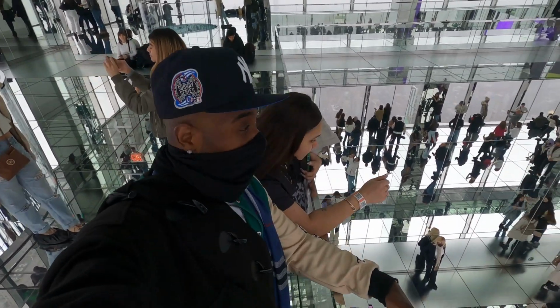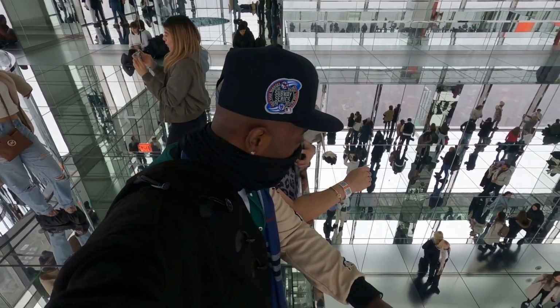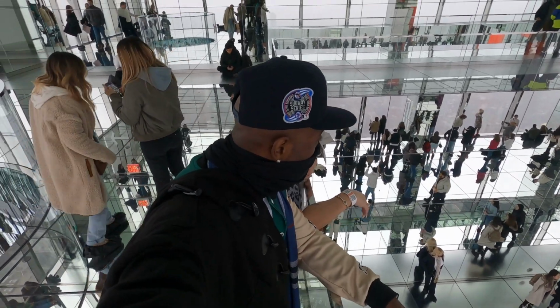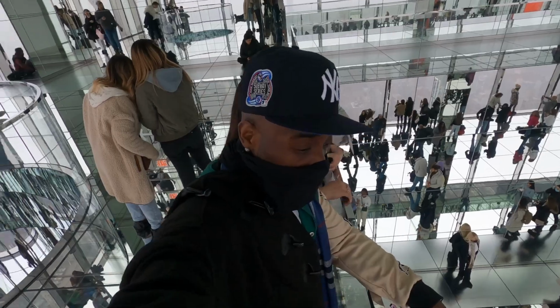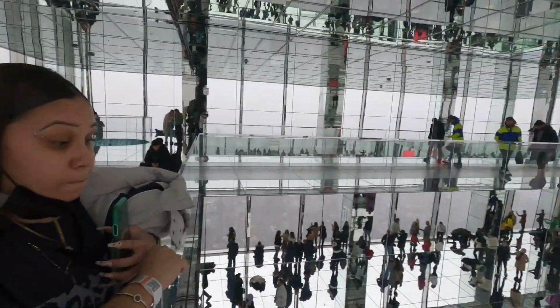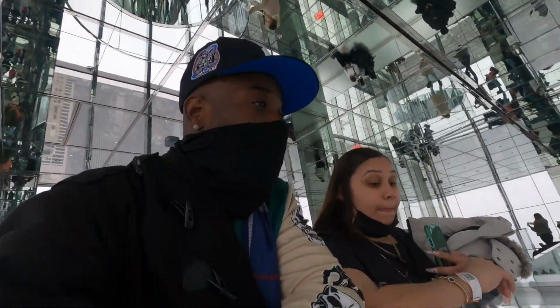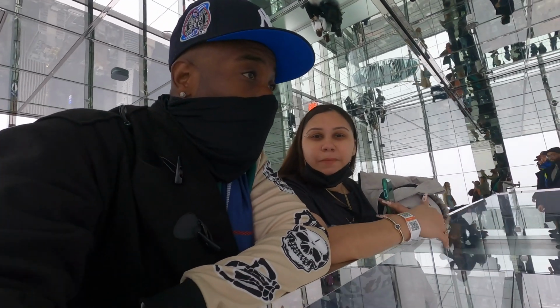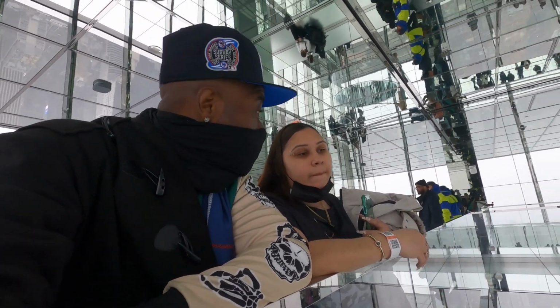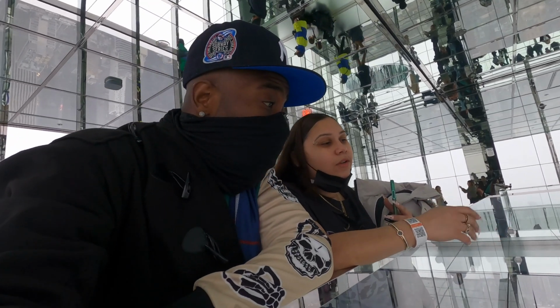They should put the bar area right here. Like, this is a vibe. You can just look over at everybody, see what everybody's doing. Yeah, like we said, it's a lot of people here. I think on one of the floors, a lot of people. It's actually more crowded than we expected, I mean, due to the weather. But still good enough to have a good time.